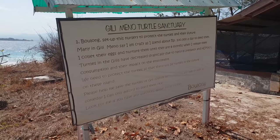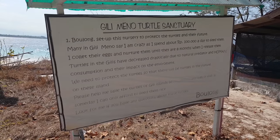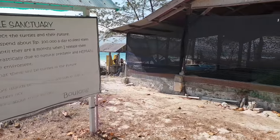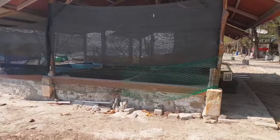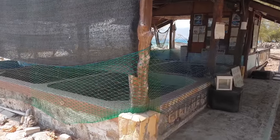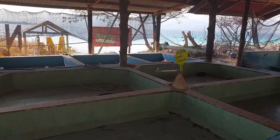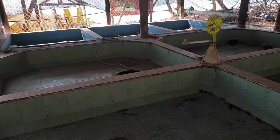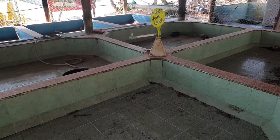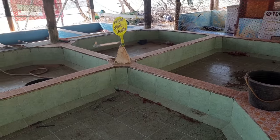So again, it's only, I would say, at the most 10 minutes walk from the pier when you get off the fast boats or slow boats or speed boats. And it's pretty much very understated what it is. I mean, for me, when you hear Turtle Sanctuary, you think, oh wow, amazing place. But essentially, it is turtles. But there's no turtles here. Can you believe it? We come to see turtles, and there's no turtles.